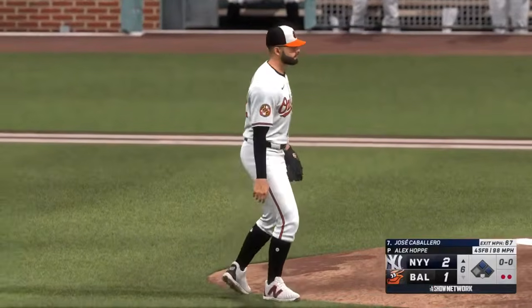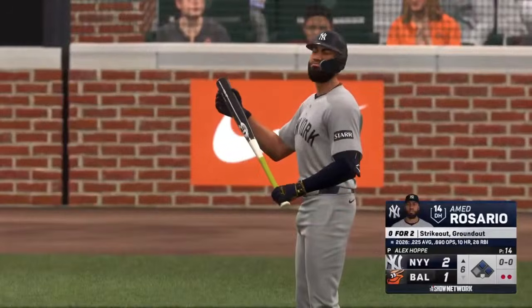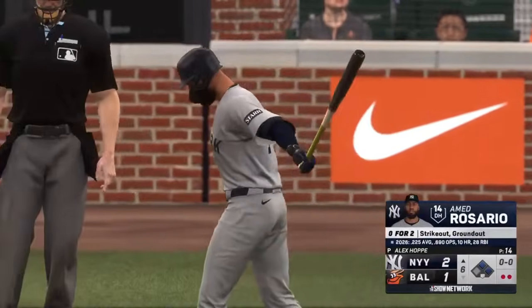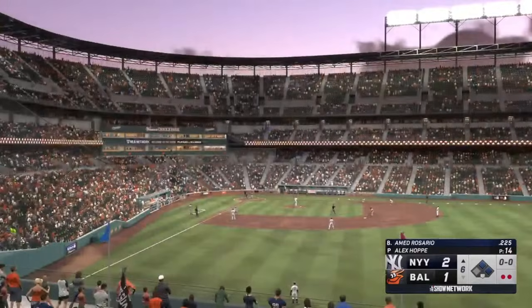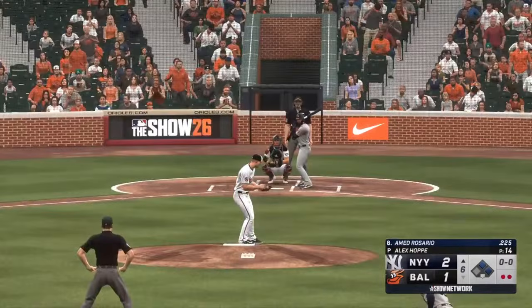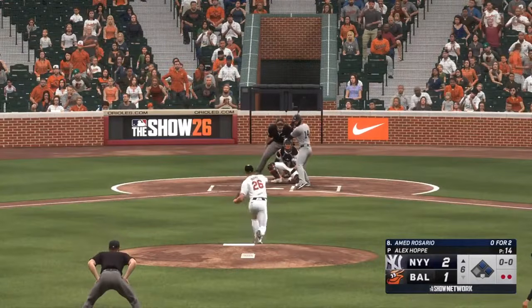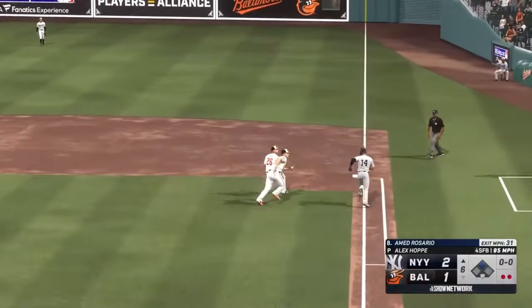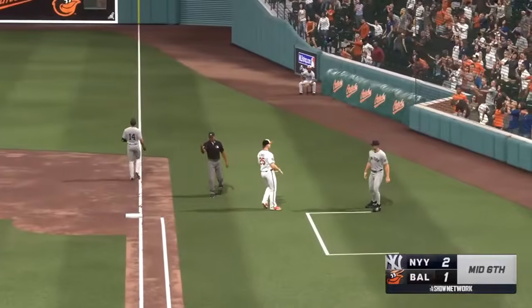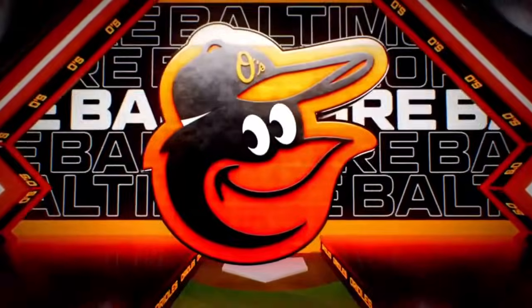Up next for the Yankees, the designated hitter, Rosario. 2 aboard, 2 outs. I'm curious how he decides to attack on the mound. This guy at the plate has been great hitting under pressure this year. Broken bat, and it's popped up. Puts the tag on him, and that's the inning. It's the Yankees 2 and the Orioles 1.